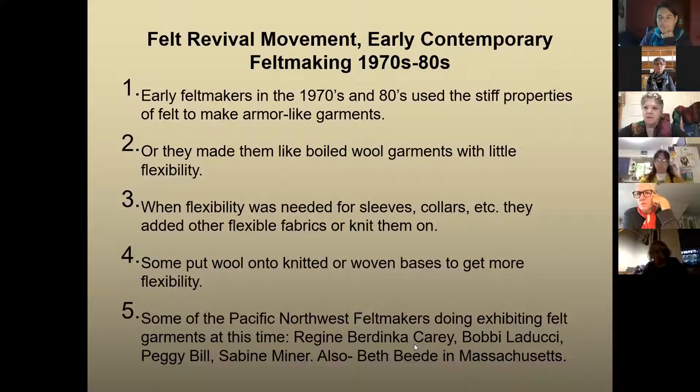But people would make felt relatively thick and sew it together, very much like the boiled wool garments. And they had very little flexibility. If they wanted flexibility, there were ways, and we will have a PDF somewhere on our website that shows how I used to do it. You could do a row of chain stitches along the edge of a piece of felt, pick up those stitches with your knitting needles, and then knit off of it and make more flexible collars and sleeves and so forth. So you had some give and you weren't walking around like a stiff form.